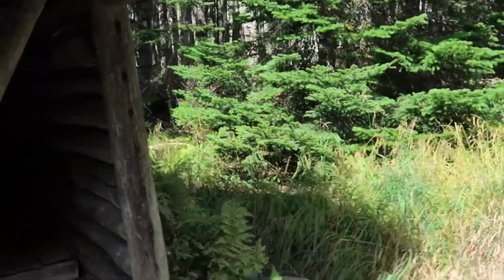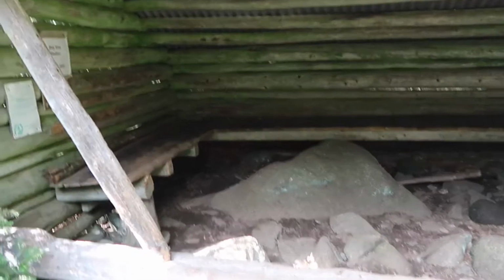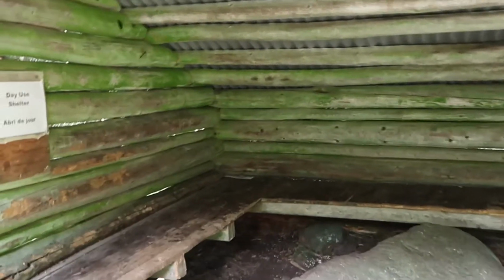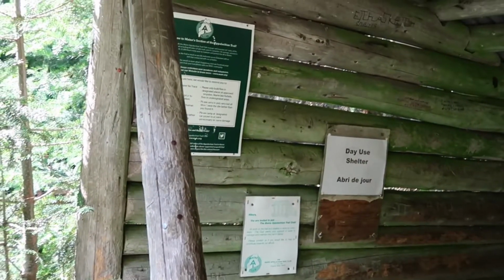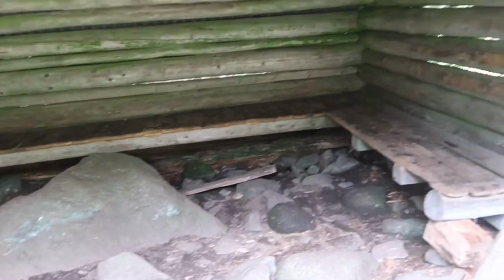All right, we're at the intersection. It's straight ahead and left to the pond. On our left right here is a day use lean-to. It's not really a shelter. It's more of just something to get out of the weather or cook a lunch or whatever. I do call it a shelter. So right there, day use shelter. Not for overnighters. I wouldn't want to sleep unless it was an emergency anyway.